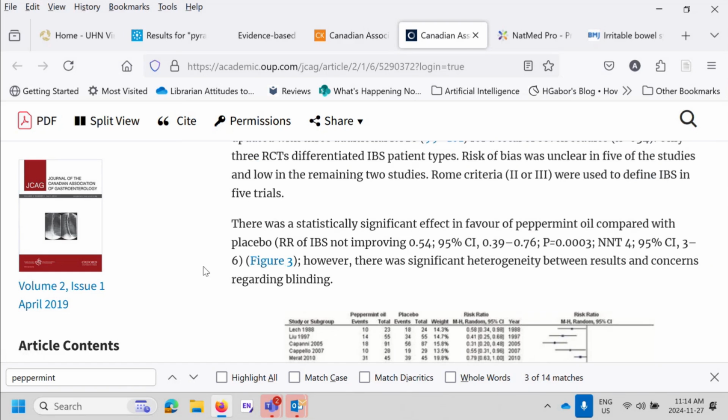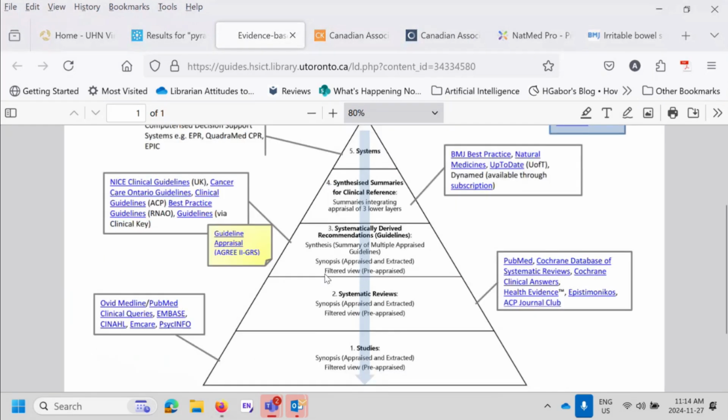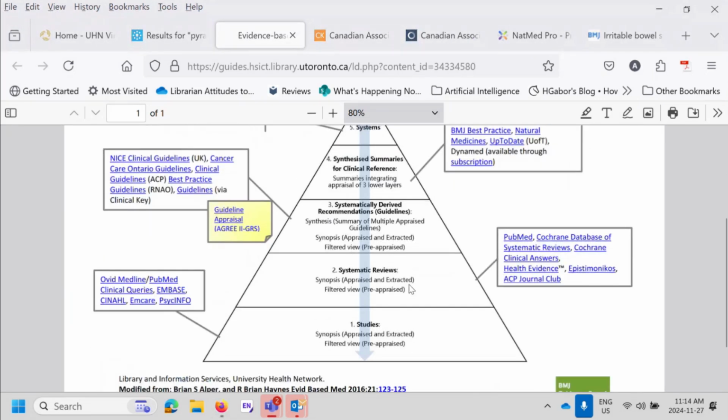So again, if this answered your question, we wouldn't have to do any additional searching, but let's assume it didn't and go back to our pyramid. And here, our next layer of the pyramid are systematic reviews. So I'm going to go to PubMed.